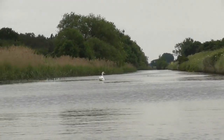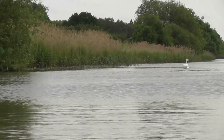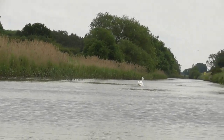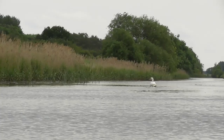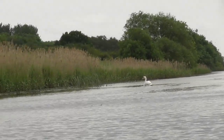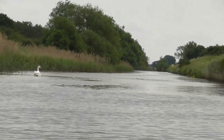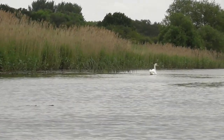This swan has got us in his sights. He keeps looking side to side, so he's obviously clocked us. And he's staying right in the middle. He's just waiting for us. And he's giving a little bit of a wag of his tail feathers there, just to say, this is mine. They are beautiful creatures, but you do have to be a little bit wary of them.